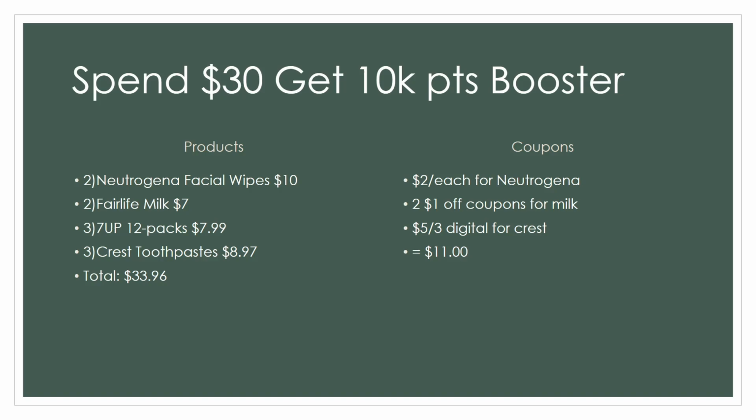So your total comes to $33.96. The $2 off each for the Neutrogena is going to come off. 2 of the $1 off coupons for the milk. The 5 off 3 digital for Crest. Coupons are going to be $11.